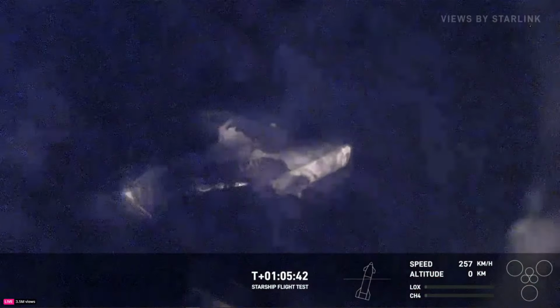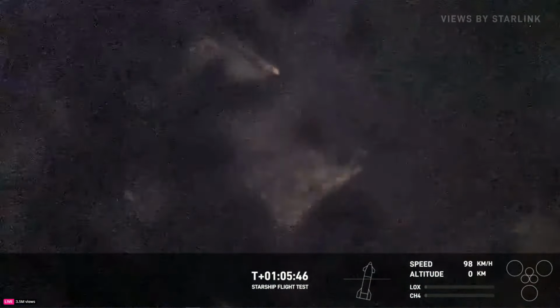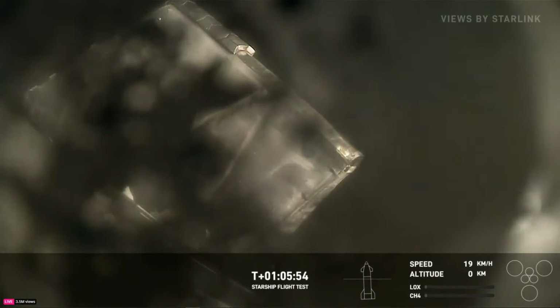The engines never started. All right, okay. Oh, maybe, good news, maybe they did. Nominal chamber pressure. Landing burn startup. Oh my God. Oh my God.